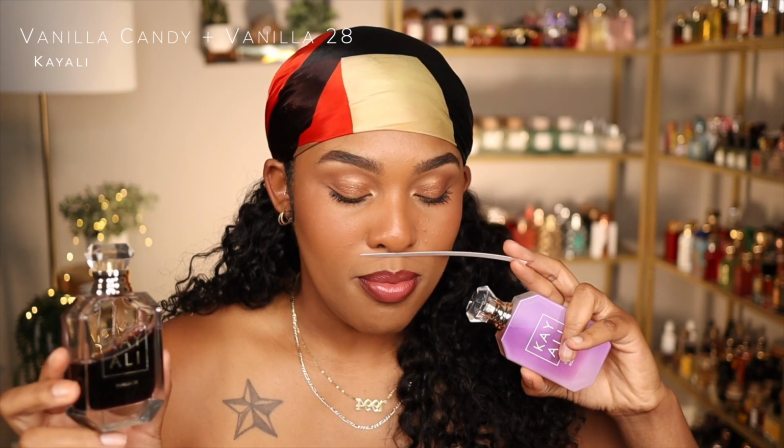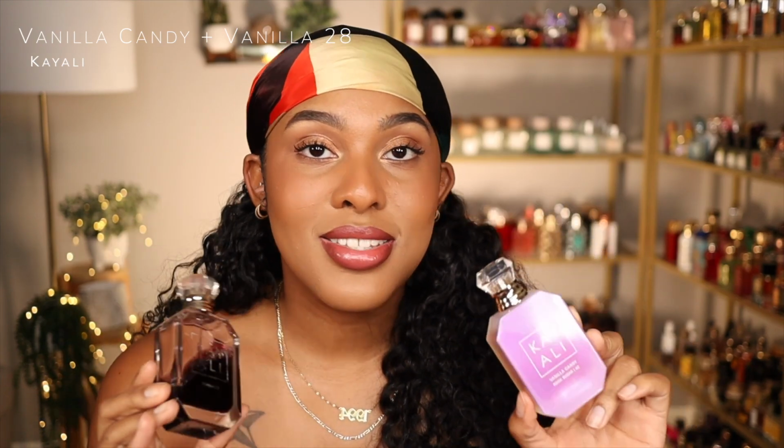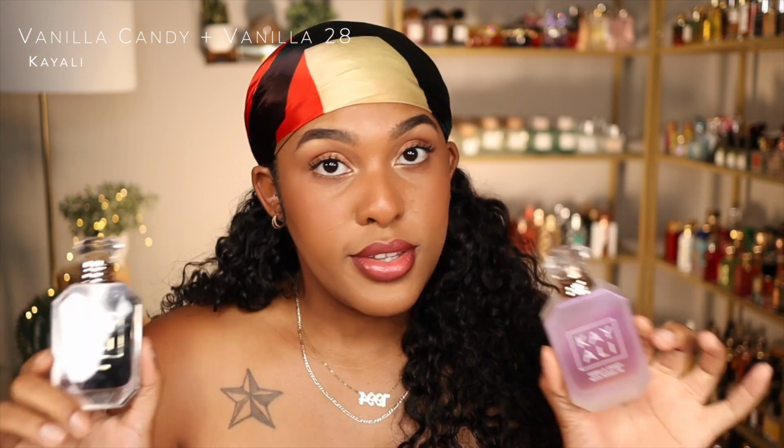I cherish it because my juice is so dark and it smells completely different than like newer bottles. The newer bottles to me are a little bit more airy, and this just has a little bit more depth to it. It aged like fine wine, but these two together, of course, they're gonna be a gourmand lover's dream. This just amps up the vanilla that's in Vanilla Candy, and I think this is a really pretty combo. I will say this is more of a safe combo, so if you are new to layering fragrances and you want to start layering and you have these two, go ahead, throw on Vanilla 28 first and then add Vanilla Candy on top. That's what I did with Elixir as well.